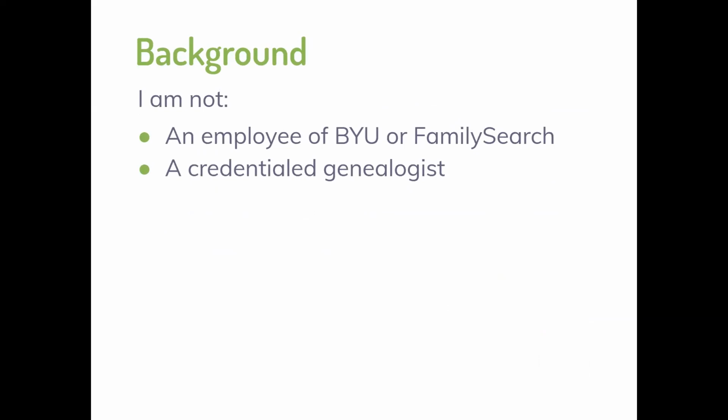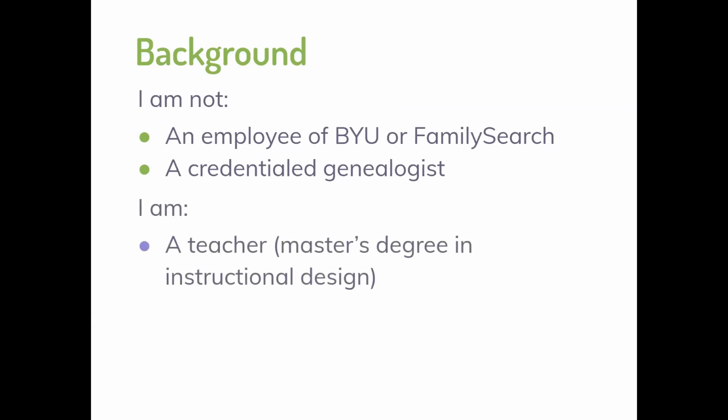Sometimes when you make recommendations, people will say things like, oh, well, you're just saying that because you're a professional genealogist. And I wanted to be clear up front that I'm not. But what I am is a teacher.